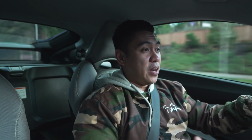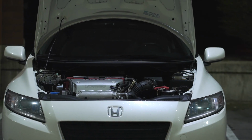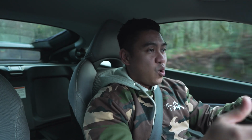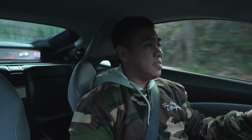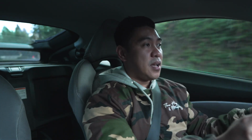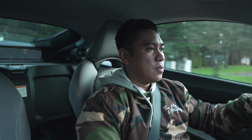This chassis is phenomenal, and I can't speak highly enough of the CRZ's chassis. It's stiff. I know why Mugen tried to track this car, and in a sense, the track is where the CRZ belongs, not really on the highway as a hybrid.